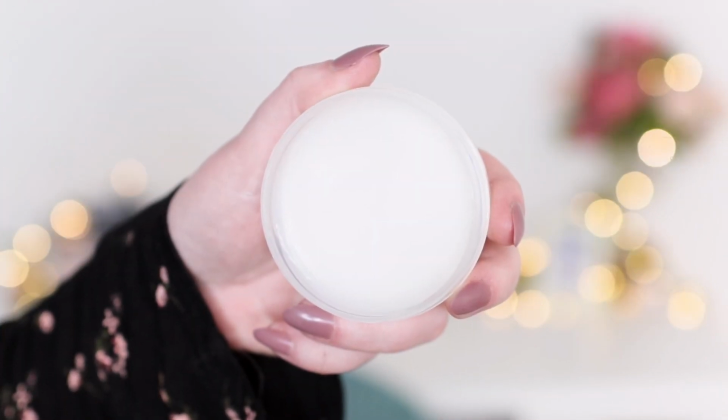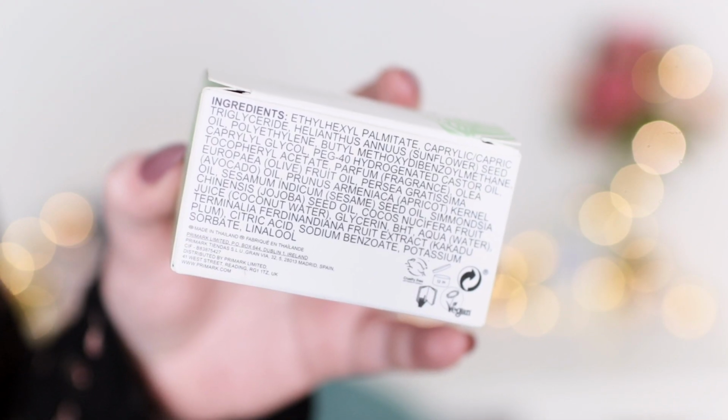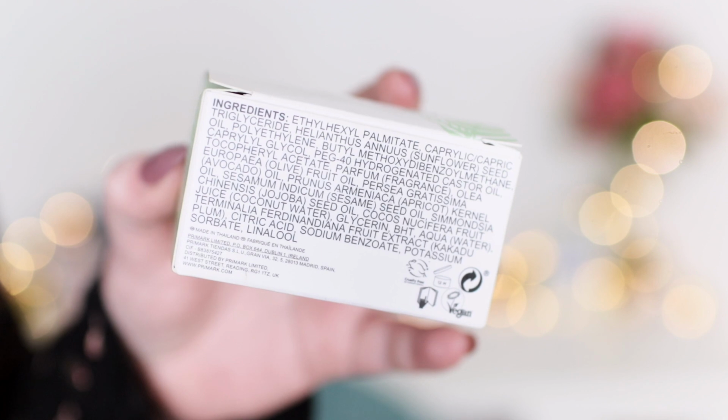I really liked the idea of this because it's not as difficult to scoop out as coconut oil, but it still feels really nourishing on the skin. This feels so nice on my skin. It left it feeling really soft.